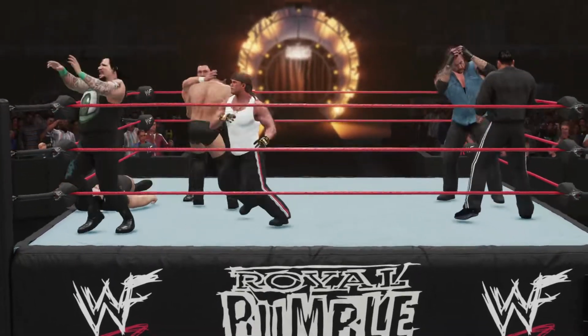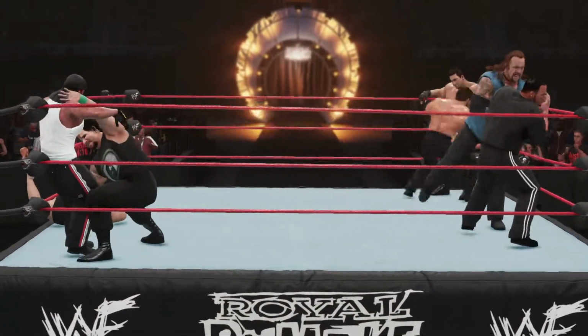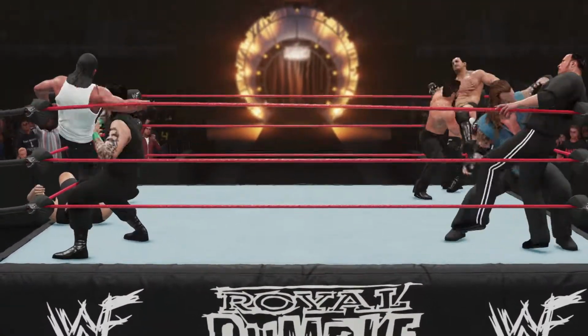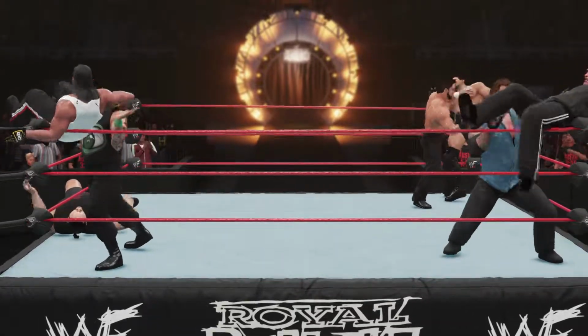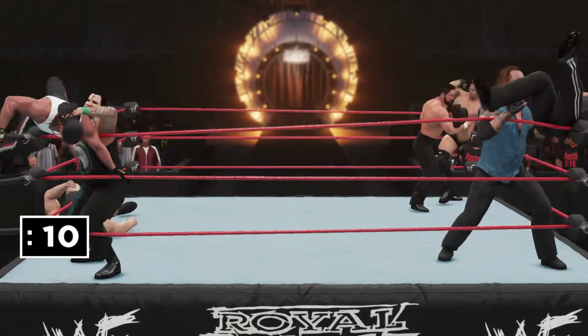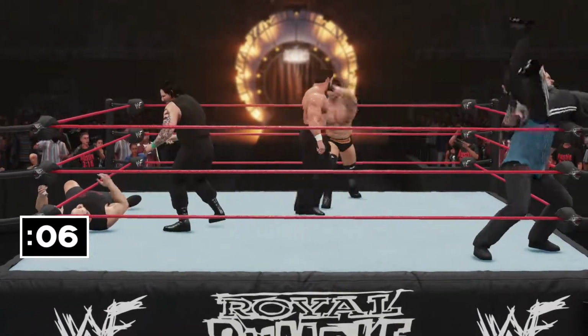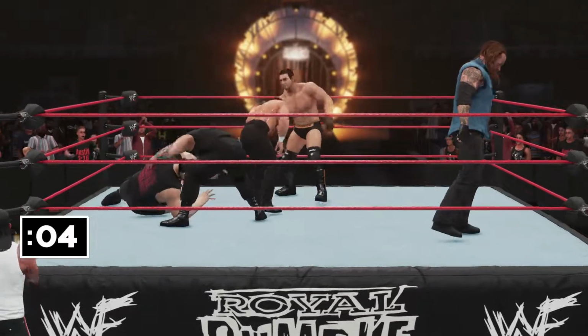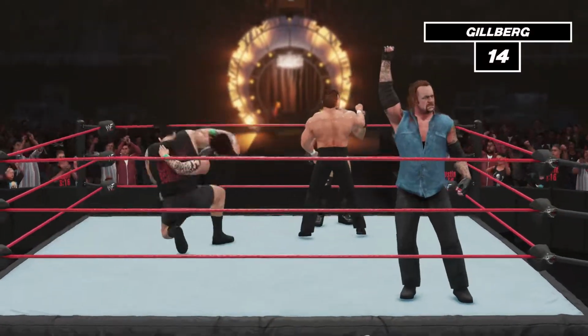Hey, if he can't handle a little punishment here and there, maybe he has no business being in the Royal Rumble match. Looks to make an elimination here. Can he get him? I don't know, Michael. It's not going to be easy. Here comes number 14 in the Royal Rumble match. Looks like he's starting to falter. He doesn't want to let this match get out of control, guys.